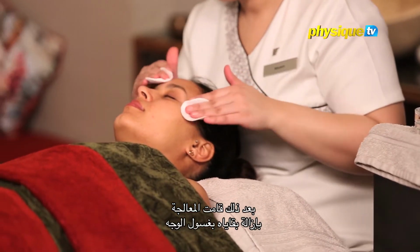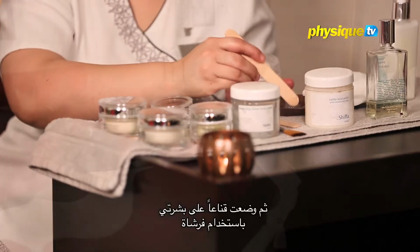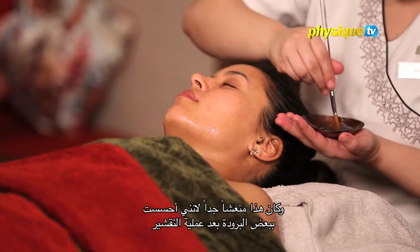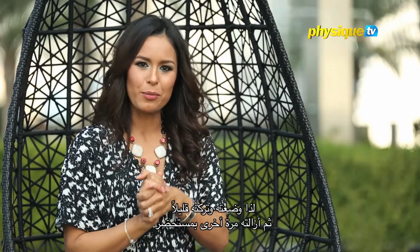The therapist later removed all of the granules with a toner, and then she applied a mask onto my skin with a brush. And that was so refreshing because it felt a bit cooling after the exfoliator. And so she applied it, left it on my skin for a while, and then removed it once again with a toner.